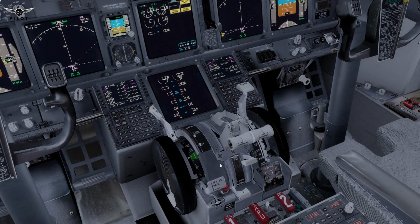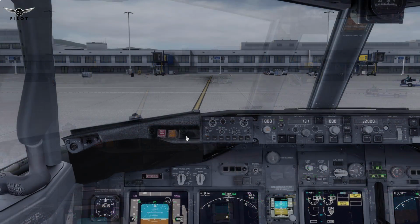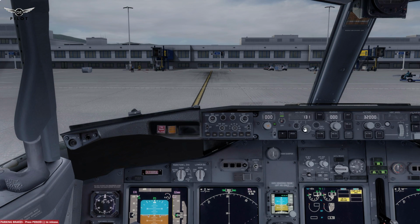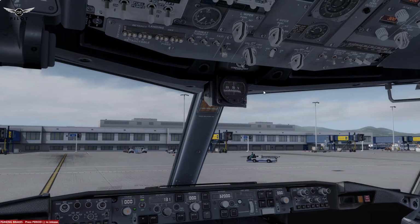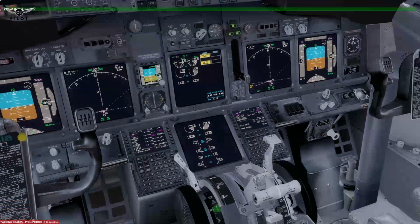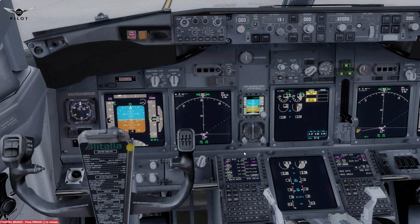Alright, let's go ahead and give it some fuel here. Set parking brakes, please. Parking brake set. Alright, let's start engine number 1. Unlocking gear. Tow vehicle disconnected. Bypass pin removed. Nose wheel steering is working.